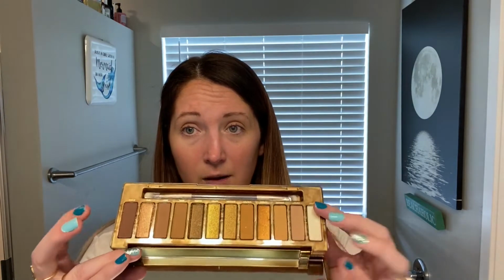This one actually was the very first of the bright Naked palettes, and people were like, that doesn't make any sense. Like if you saw the other ones, they were more neutral toned. Even this Naked Honey, this is very, you know, we've got neutral tones and then some pops of color here, but we don't have an entire section of purple.